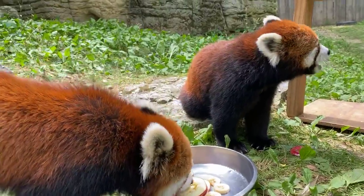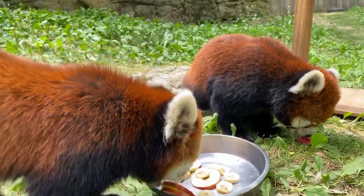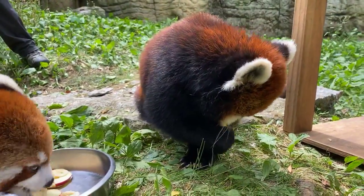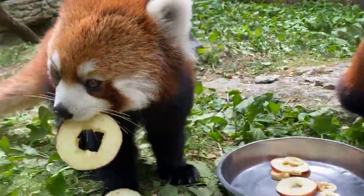Sam asked, do they have any predators? Yeah, in the wild it would be snow leopards and martens, and then human beings. Unfortunately, people hunt them for their fur, and we think they're good pets, but they are not good pets. They are terrible at being pets. They don't like being touched or picked up like a cat. You cannot cuddle them. They truly are a wild animal.